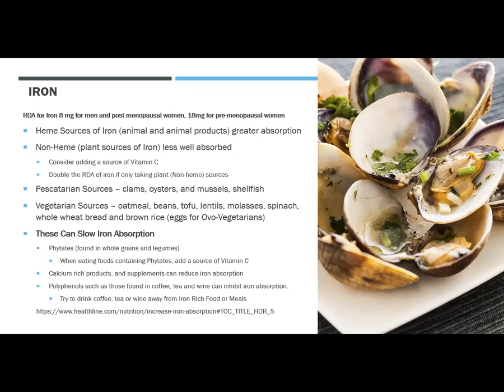And just keep in mind that there are certain things that can slow iron absorption. So phytates, which we find in our whole grains and our legumes. So it's really good if you're eating beans, peas, lentils, those types of things, to add a source of vitamin C again. Calcium-rich products and supplements can interfere with iron absorption. So if you're taking a supplement or you're drinking milk or having calcium-rich foods, you might want to have them separate from your iron-rich foods, or at least apart during the day, so that you can help to increase the absorption of your iron.